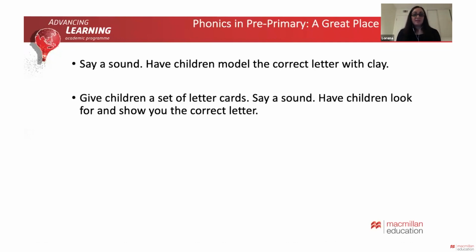Another idea is to give children a set of letter cards, again, and say a sound and have children look for and show you the correct letter. So for example, you give them a set of letter cards, and they have them on top of their table and you say the sound. They have to look at the letters they have and show you the correct letter, okay? You can also do that. And all of these games that I'm telling you about are working with visual and auditory discrimination skills. And also because they are getting involved by doing, by looking, by playing, they are storing all this information in their long-term memory, okay?